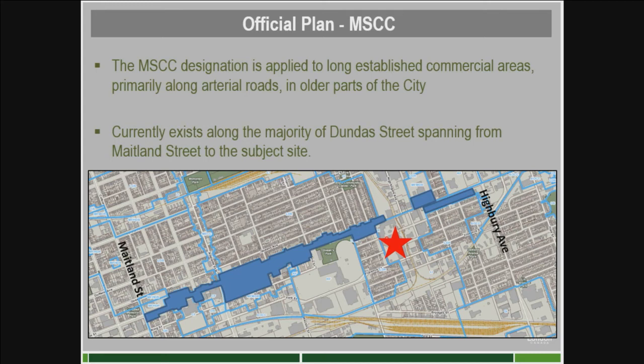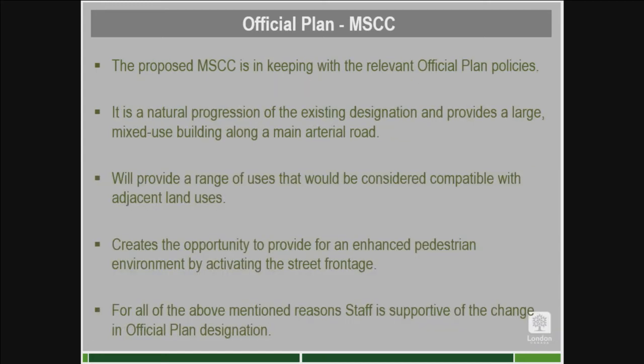Both the subject site and the McCormick site were industrial uses, and that's why it was stopped there previously. So we feel the proposed Main Street commercial corridor is in keeping with the relevant official plan policies. It's a natural progression of the existing designation and provides a large mixed-use building along a main arterial road. It will provide a range of uses that would be considered compatible with adjacent land uses, and creates an opportunity to provide for the enhanced pedestrian environment by activating the street frontage. For all the above-mentioned reasons, staff is supportive of the change in the official plan to the Main Street commercial corridor on that north portion.